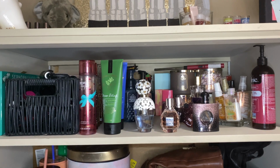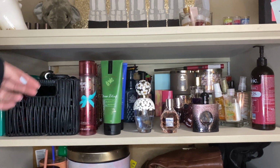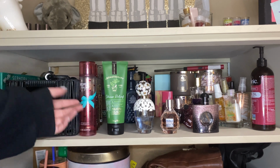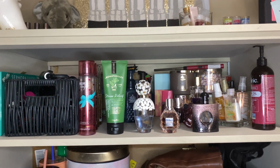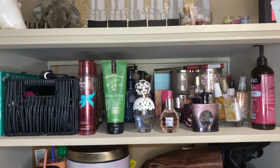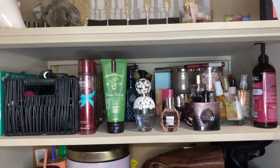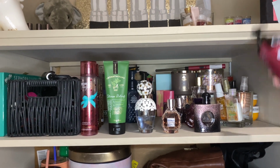So this is the last area. Again, I'm not really sure if you guys are inclined to see it, but just for the purposes of my inventory, I thought I would. The basket on the left there is all of my hair tools, and then I've got my body sprays, my body lotions, my perfumes, and then in the very back, I keep all of my hand soaps and my backup candles. I'm not really sure how to store stuff right now, so it's all over the place because I recently moved. So for now, everything is kind of just everywhere until I get a bigger space.